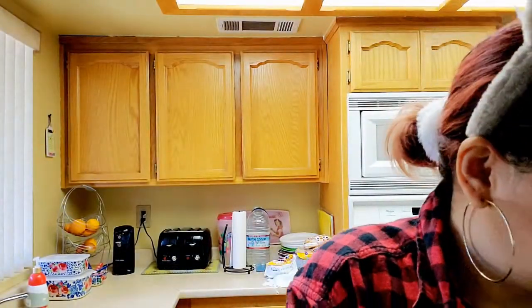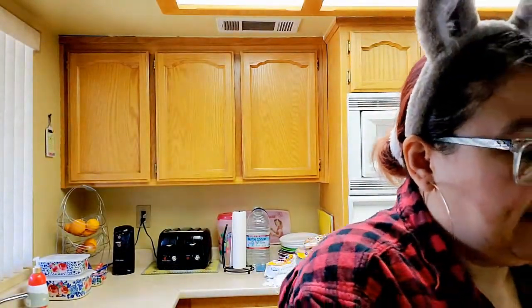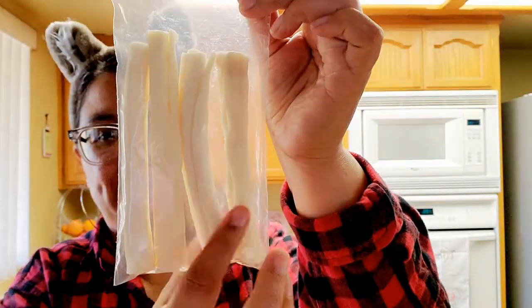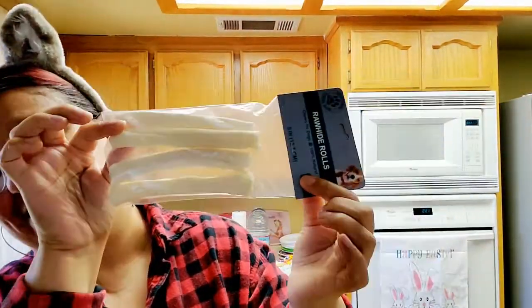Sorry about that, guys. And then I grabbed these little rawhide rolls, four-piece treats for my fur babies. Of course, three of them and then one for my Rascal, who always gets the two. He's my baby. He's the oldest of three. So I went ahead and grabbed them those.